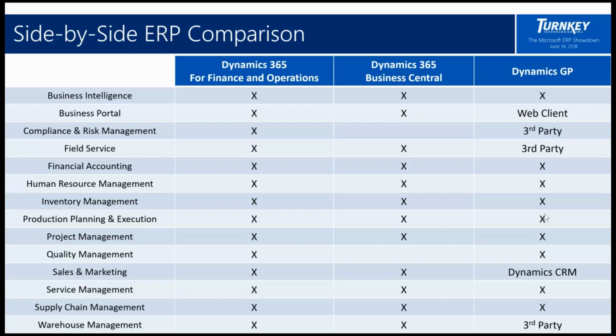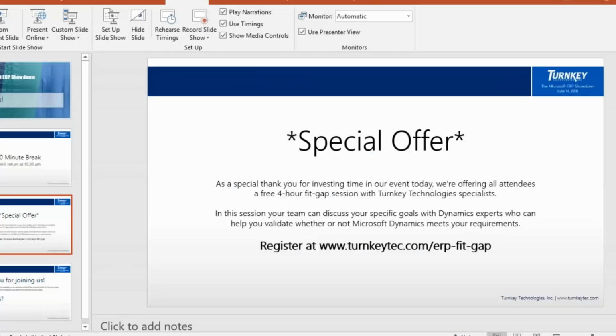But again, our process, we want to help. We want to be in the conversation. We don't charge for that. We want to help block, tackle, fit gap, preliminary pricing. What does this really look like in magnitude? If you're trying to say, okay, 20 users and a couple, what's it look like? Does it fit? Great.